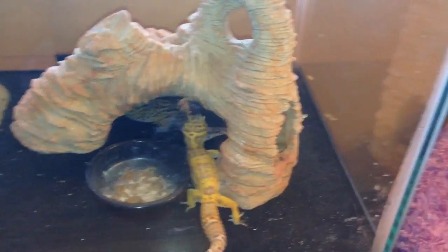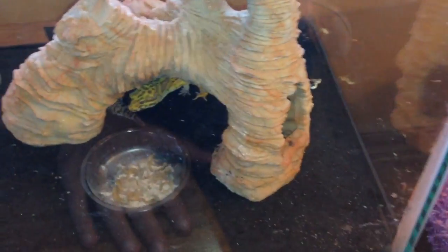And one interesting thing that I saw is, I moved a lot of this stuff around. A lot of it's the same, but I moved it around and I flipped the cage. So this corner right here was normally over here, and they still poop in the exact same place. I know leopard geckos like to poop in one place, but even though I moved it from this side to this side, they still go in that corner, which is kind of interesting.